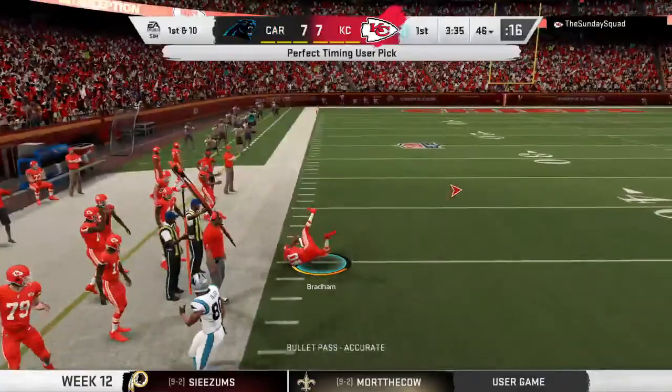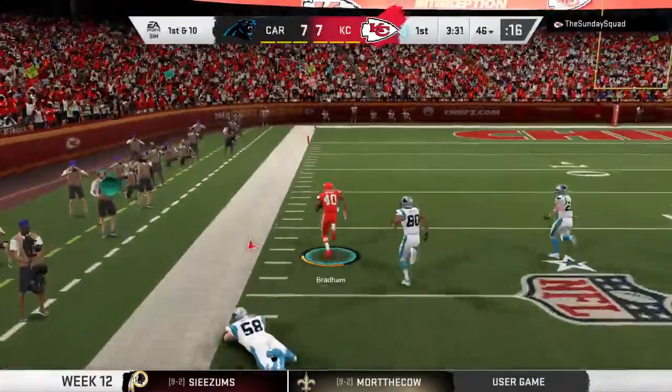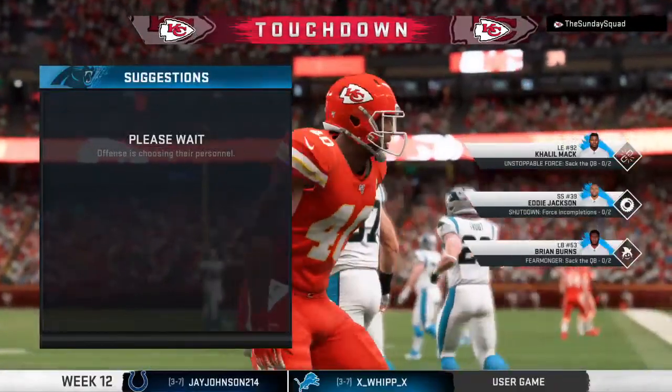And he fires one that's intercepted. He's picked off at his own 47. There he goes left side. And he will take this one home. It's a touchdown.